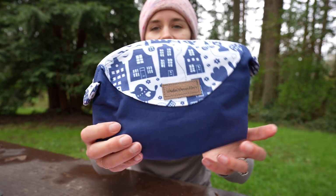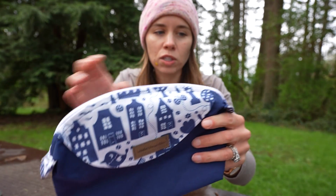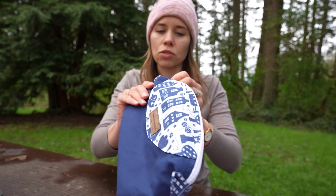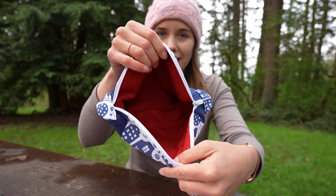And then one last thing, a lovely little project bag. This one's got a box bottom and kind of a curved top, which is really fun. And the inside looks like this.